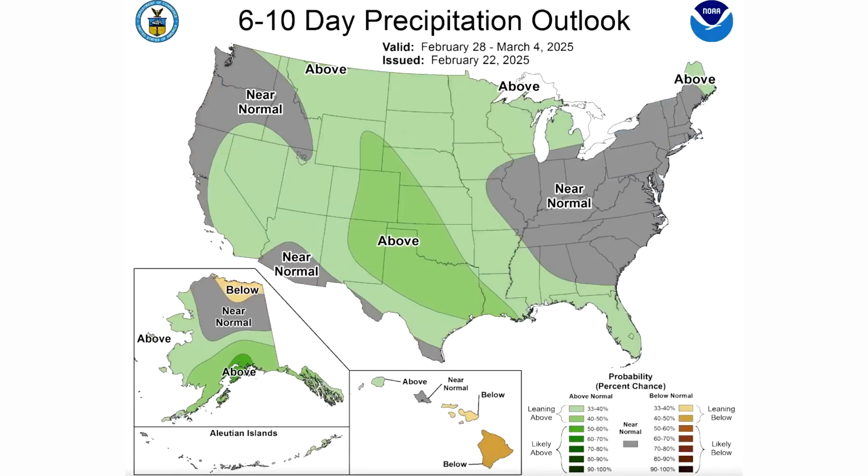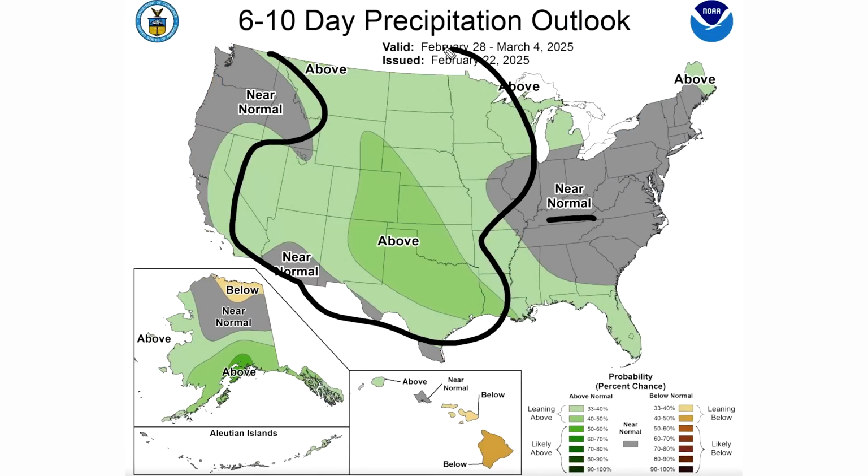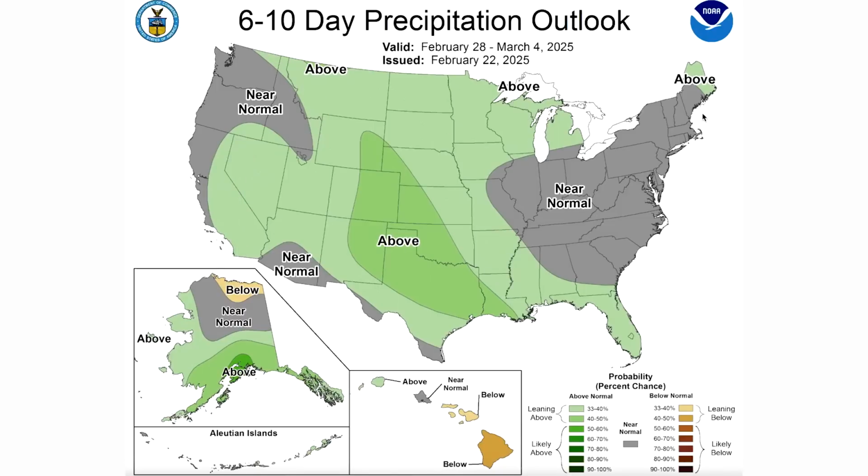During this time frame, we will see near normal precipitation as well, with most of the activity being within kind of the central states, a little bit of the west as well.